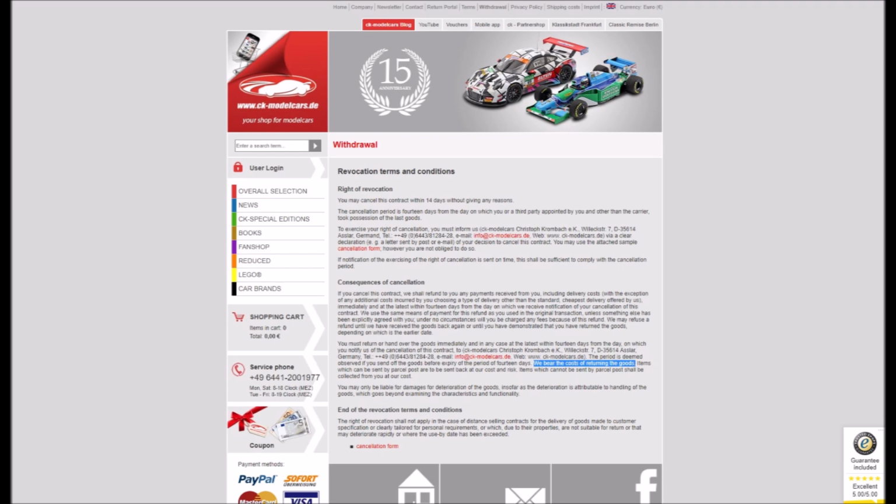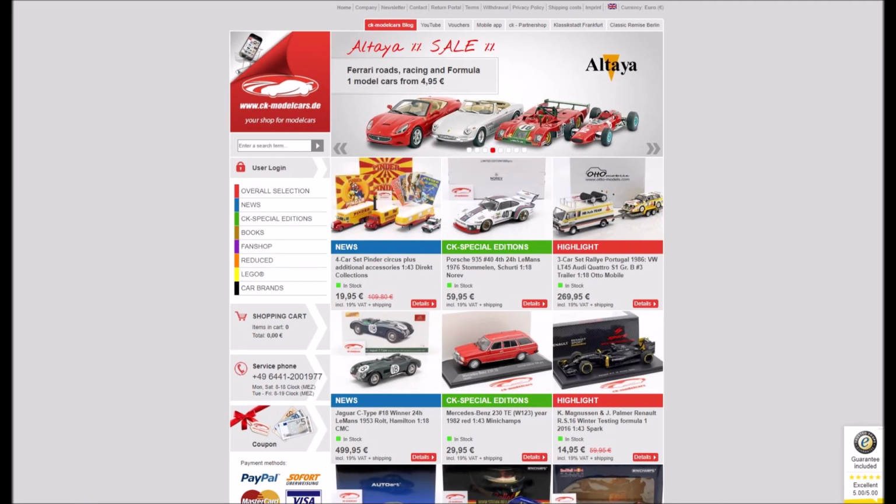But returning to the main topic of the video, if you look at CK Model Cars, on their main page, they're going to list all the current deals that they have, stuff that's worth looking at, highlights, and so on. And again, it depends on what you want. Do you want to buy the latest releases? Then you can find it under the news tag here. Or sometimes they're going to tag it as highlight when they want to sell you models that are particularly reduced in price. And the cool thing about CK Model Cars, just like some other brands, is that they actually have sales a couple times a year.